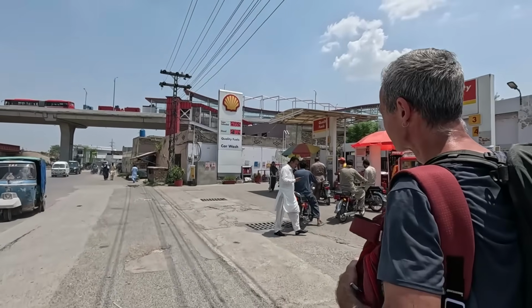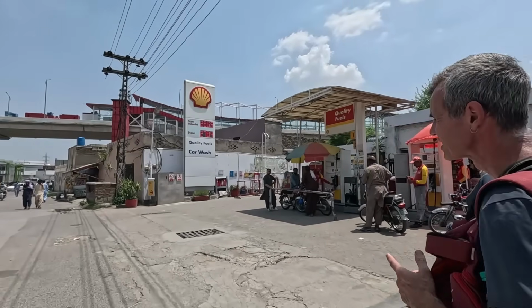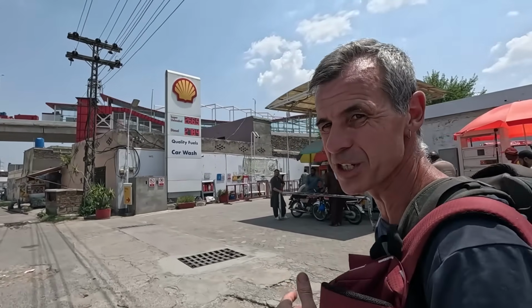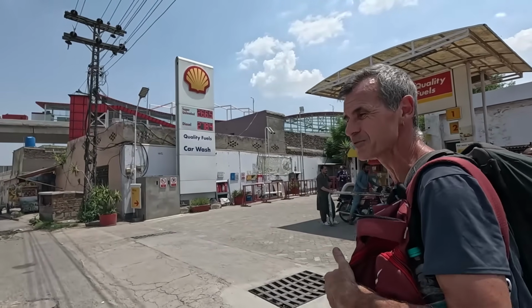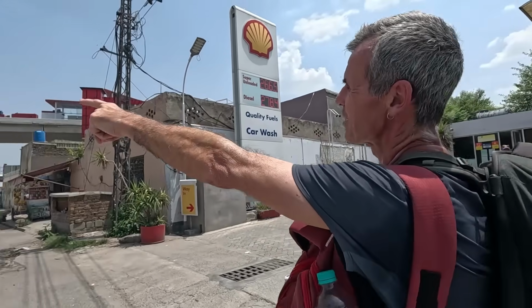So yeah, we've finally reached the metro. Now first of all, there's a fuel station here. It's a super unleaded, 266.5. About $1 US, just under a US dollar. So it's not that cheap for Pakistan really. Diesel is 278.4.